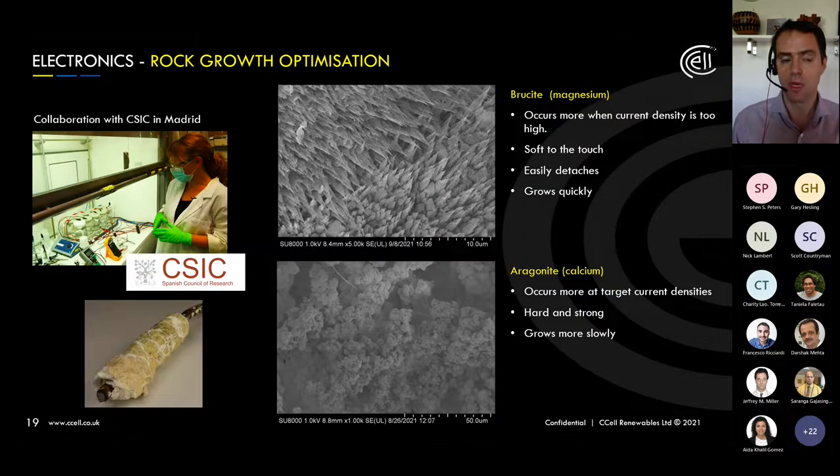A big part of what we now do, in fact, Lola's entire job is around this, is the rock growth. And just to give you two examples, these are electron microscope images of the rock that we form. There's two main ones that we're producing on the reef. One is called brucite, which is very high in magnesium. There's about 4 to 5 times more magnesium in the ocean than there is calcium carbonate.